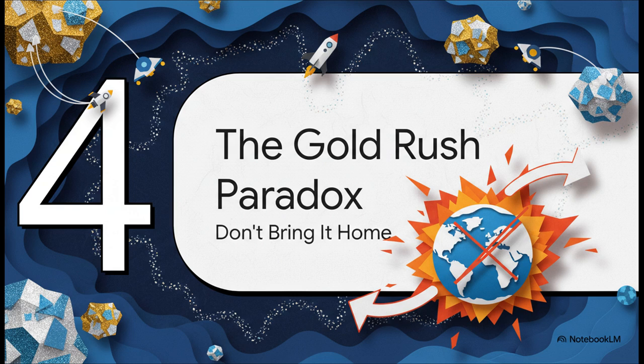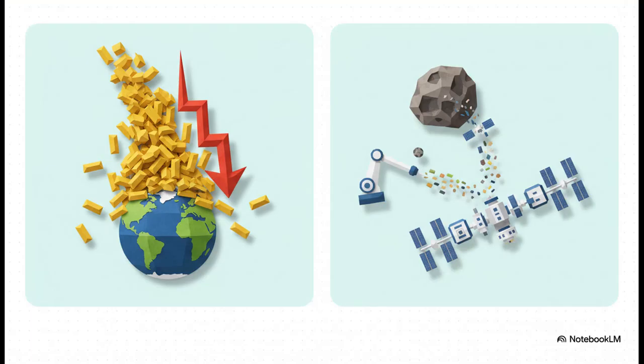Well, hold on, because here comes the big twist. Bringing all that treasure back to Earth would be a catastrophic mistake. And here's why. It's a paradox of value. See, down here on Earth, something's value is mostly based on how rare it is, on its scarcity. If you suddenly dumped thousands of tons of gold onto the market, the price would absolutely collapse. It would become worthless.